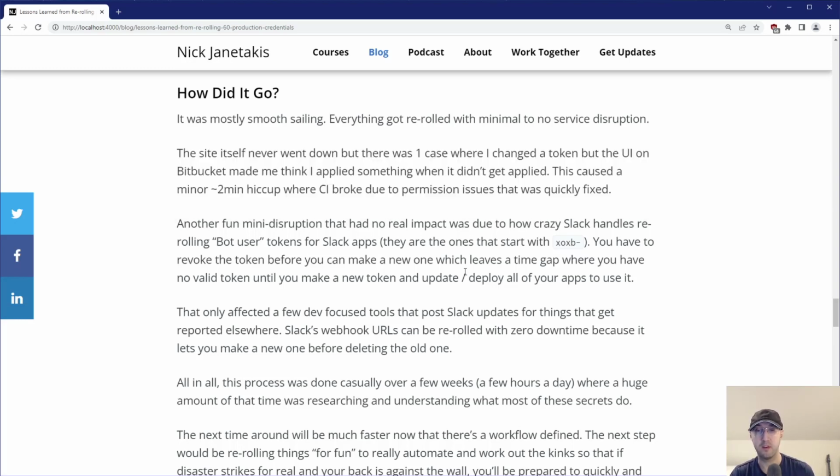You have to revoke all the tokens, and then you can finally make a new one by reinstalling the app into your workspace, and then you get a new token, and then you can start using it. But yeah, there's going to be that couple of minutes period where things aren't going to work. It only affected a few dev focus tools for us that post Slack updates when something else gets reported, or that thing's actually reported elsewhere, like the Slack notification there is just a convenience. So it wasn't the end of the world.